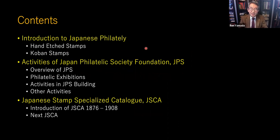During my stay in UK, I found most of UK philatelists were not familiar with Japanese stamps. But when I talked about Japanese stamps, I found most of UK philatelists became interested in Japanese stamps. One reason is the features of Japanese stamps are quite different from UK stamps. So today I will talk about such features of Japanese stamps, especially 19th century Japanese stamps.